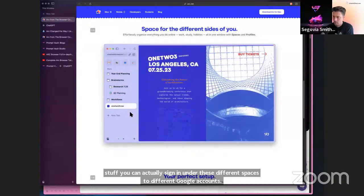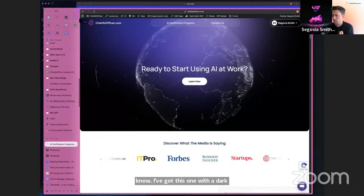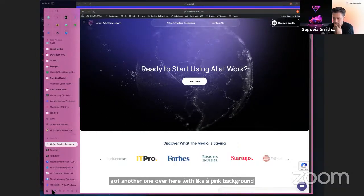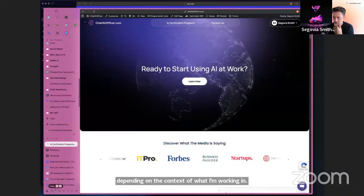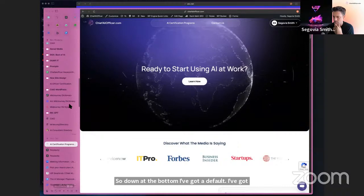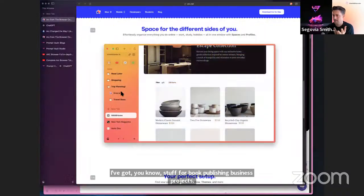You can color code them. I've got this one with a dark background, and another one over here with like a pink background, depending on the context of what I'm working in. Down at the bottom, I've got a default, I've got tasks, stuff for book publishing, business projects, project management, product management, etc. So each of those spaces can be customized.